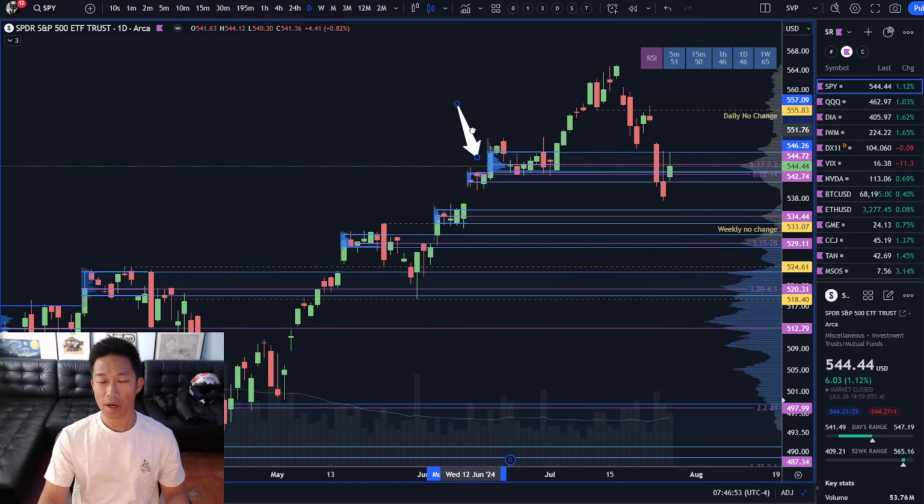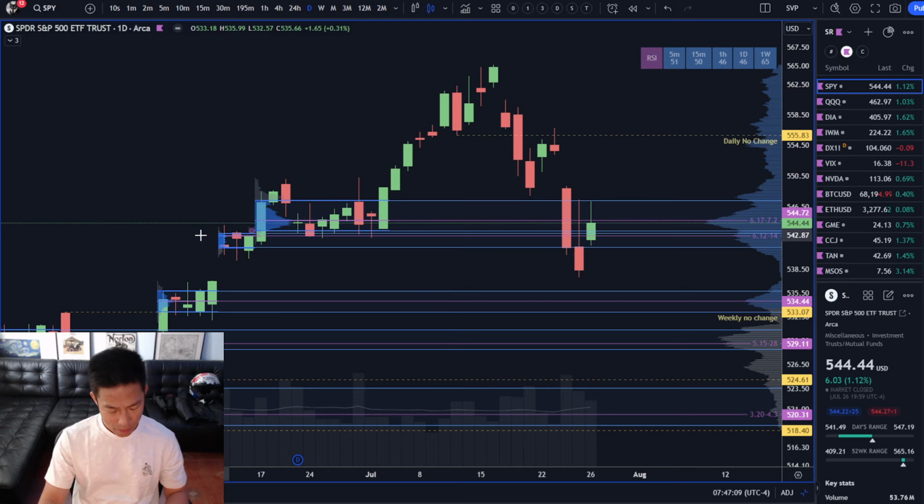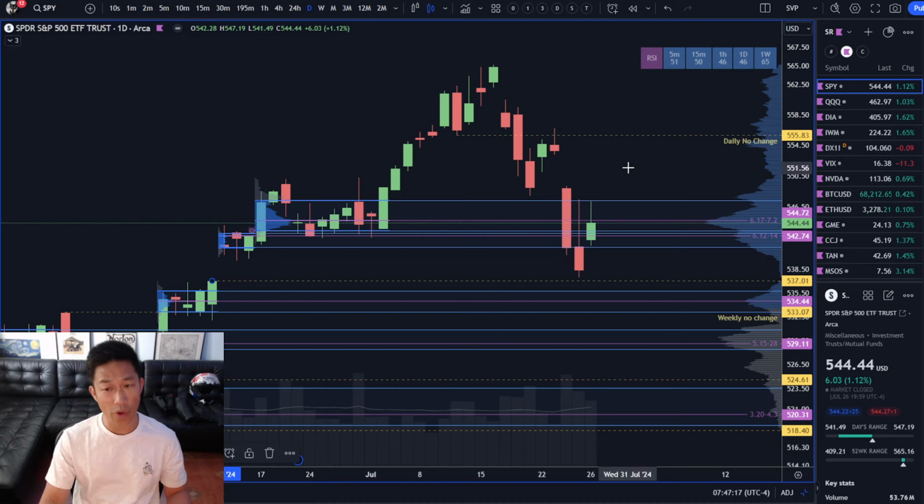Although, to be fair, there are also some notable failures on the sellers' part as of now, so we'll call it exactly for what it is. This was a notable failure for the sellers to not fill the gap back down to 537.01, okay? However, on this bounce, you'll notice where are these buyers having problems right now?